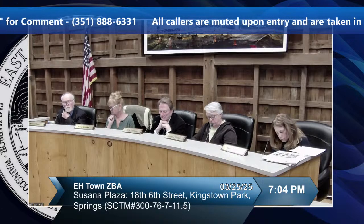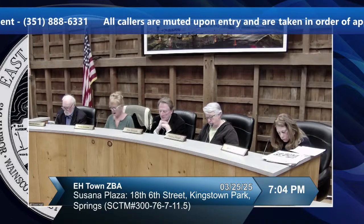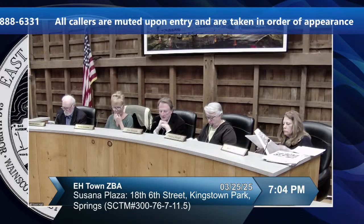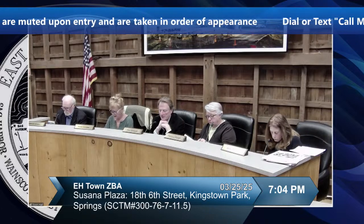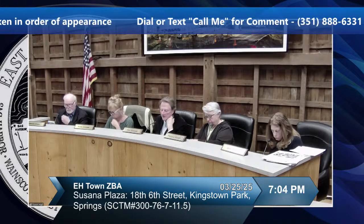The relief sought: 3 variances are needed for this application. Variances of 0.3 feet, 11.3 feet, and 0.1 feet are needed from 255-11-10 of the Town of East Hampton Town Code to allow the patio to remain 19.7 feet from the front yard lot line where 20 feet is the minimum required, 3.7 feet from the southern lot line where 15 feet is the minimum required, and a shed to remain 9.9 feet from the eastern property line where 10 feet is the minimum required, and any other relief necessary.